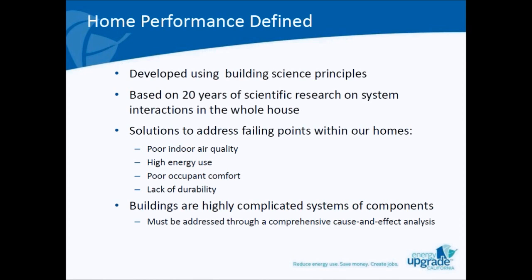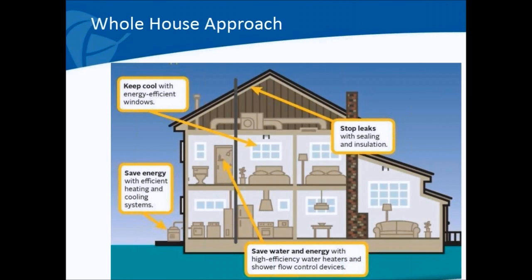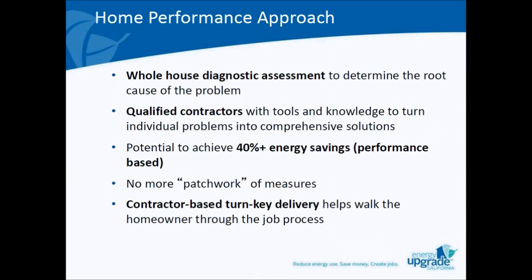But buildings are this highly complicated system, and that's part of what this program is all about, this building performance stuff. And so this just gives a visual of what that could look like. Sealing the living area, the building envelope, and then properly right-sizing the HVAC system, or heating and cooling system. Energy efficient windows could be part of that, although that's sometimes not the most cost-effective option. But a lot of homeowners like that, and we don't say what's better or not. But anyway, that gives you a brief idea.